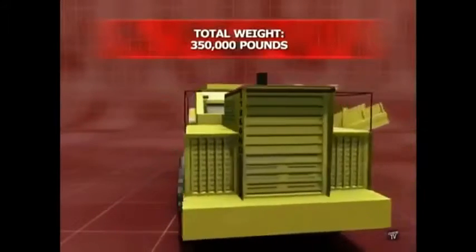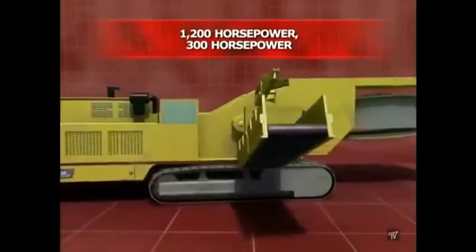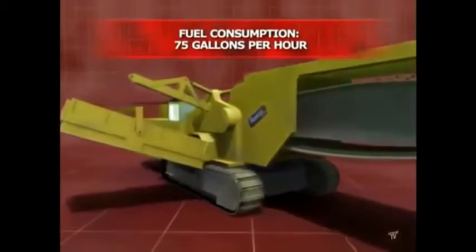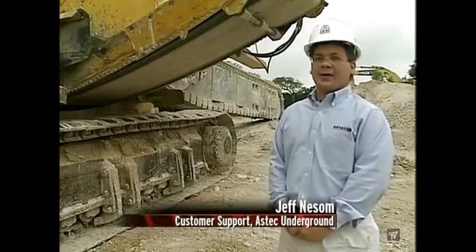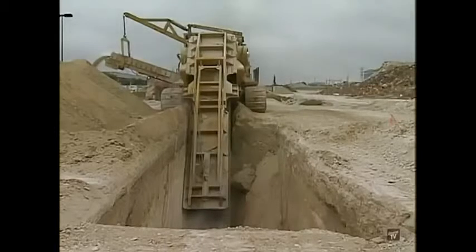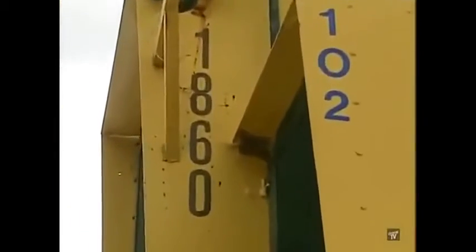The Aztec Underground 1860 HD chain trencher. Total weight, 350,000 pounds. Engines, 2 Caterpillar diesels, one at 1,200 horsepower, the other at 300. Fuel consumption, 75 gallons per hour. Maximum chain length, 35 feet. A chain trencher is a specially designed piece of construction equipment made specifically for excavating hard rock and digging it out in a trench for laying in utilities. For exceptionally deep or long trenches, contractors call on the 1860.